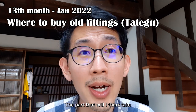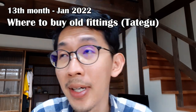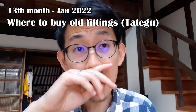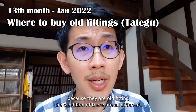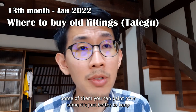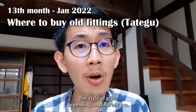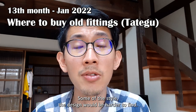The part that I think will take a lot of time is the old fittings, the old tategu. One thing about choosing these tategu is that they're usually 173 centimeters. Also, the condition of each is different. Some of them you can paint over, some it's better to keep the color as is. And also the type with glass: depending on the era, some styles and designs will be harder to find.